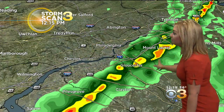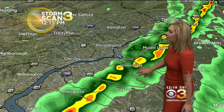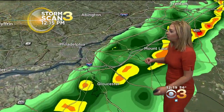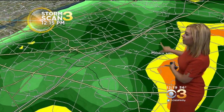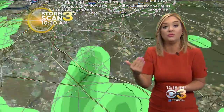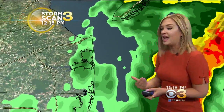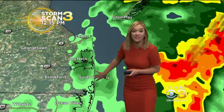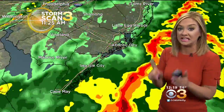But Storm Scan 3 showing us Tommy G and the mobile weather watcher running into this band of heavy rainfall and some pockets of heavier rain right now, just moving through Mount Laurel. I had a pretty good downpour just about 10 minutes ago in Morristown. That will continue to move off to the east and southeast, and that energy was impressive as it moved through southern Delaware. Hearing some rumbles of thunder this morning. Gotta love a wintertime thunderstorm, especially when it's not severe.